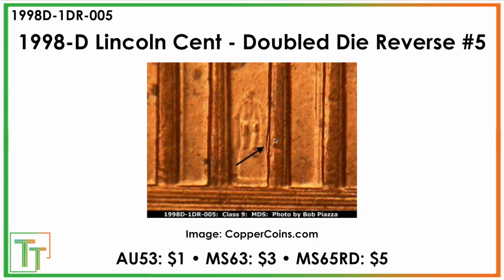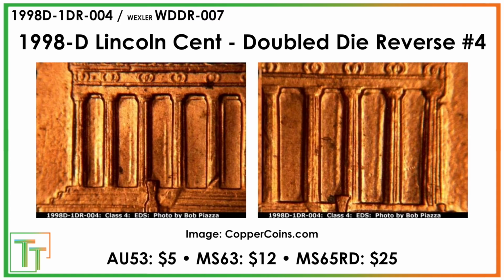And then there's this one, which is just one of these tiny little doublings again. But I think it's important to show the differences, and it makes sense. It's intuitive why something like this is more expensive, where there's just clear second columns in all the bays.